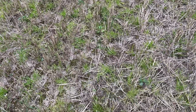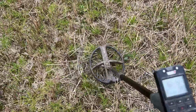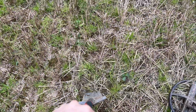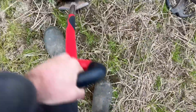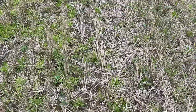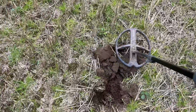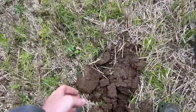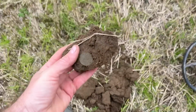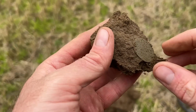17 minutes in, a lovely big high tone. 90, it could be a bottle top, could be a spendable, it could be Georgian coinage. Oh. Well, there's something big and round there. Look at that. Oh, I think we've got coin number 2. What a start. Now we've got an imprint.